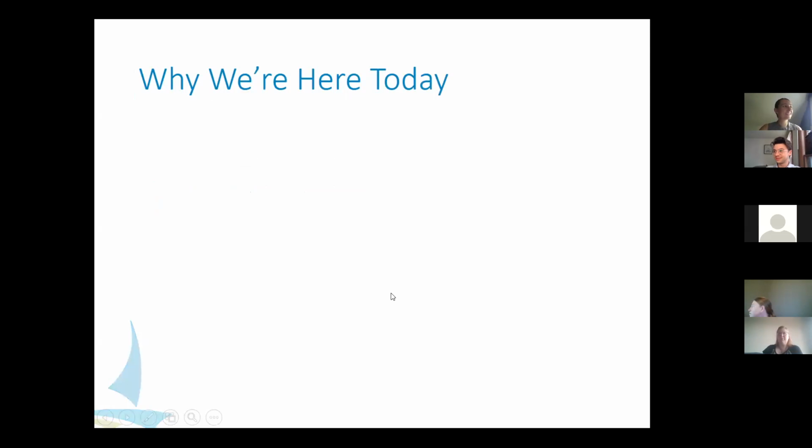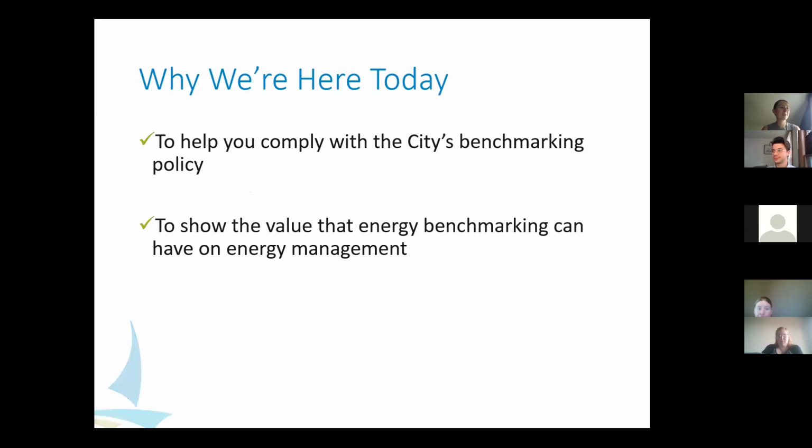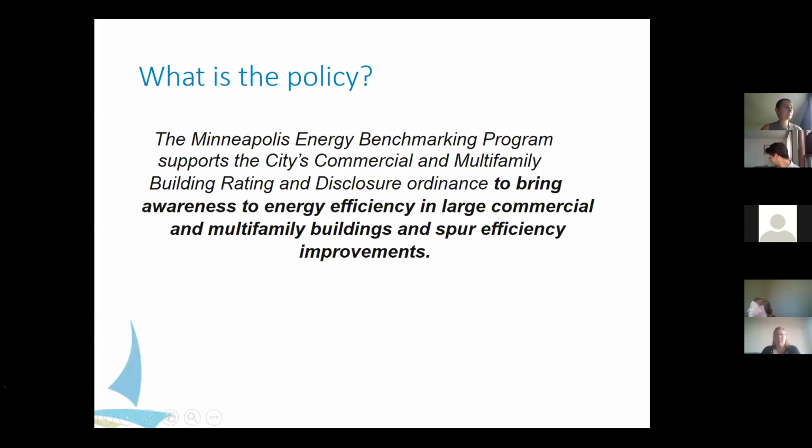So why are we here today? We're here to help you comply with the city's benchmarking policy and to show the value that benchmarking can have on energy management. And at the end of the day, the purpose of this is to help you save energy, save money, and reprioritize dollars to other areas of your business. So I'm going to turn it over to Nadia to give an overview of the benchmarking program.